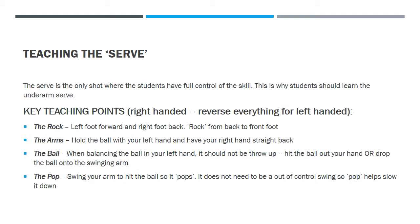Finally, the pop. I like to use the pop because it helps students use an onomatopoeia like that to make sure that when they swing their arm, they're not just trying to whack it as hard as they can. They want it just to come off with a nice sound and with enough technique.